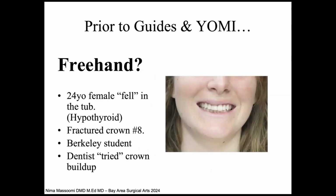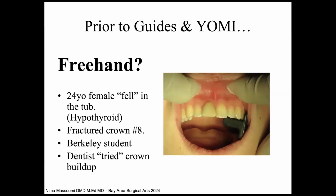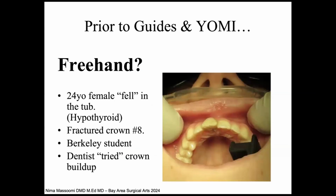Okay. So this patient was referred to me sometime at 12 or 13. She was a student at Berkeley and fell in the tub. Later on, they found out she's hypothyroid, and she was sent to me by her general dentist. They had tried to do all they could to restore that tooth with a crown buildup. But as you can see, this thing is so bulky and so unaesthetic that she just was not happy with it, right? So in a case like this, when a patient comes to me, am I going to freehand something like this? Absolutely not. These are the cases that I use surgical guides for.